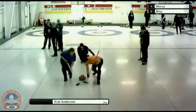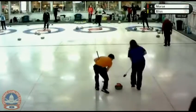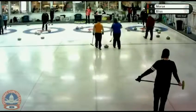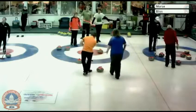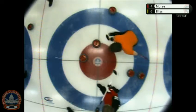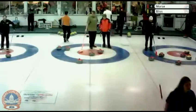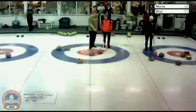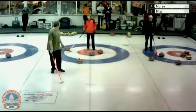Now for Carl's rock, he's trying to put a guard in front of the shot rock. It's a little heavy, it's house weight, or maybe it's just a draw to the other side of the 4-foot behind. Yeah, it looks like a draw. It's not going to go behind the... It's at the top of the 4-foot. Didn't hide behind the guard, and it didn't stay in front of the shot rock, which would be the two positions that would be better for him.